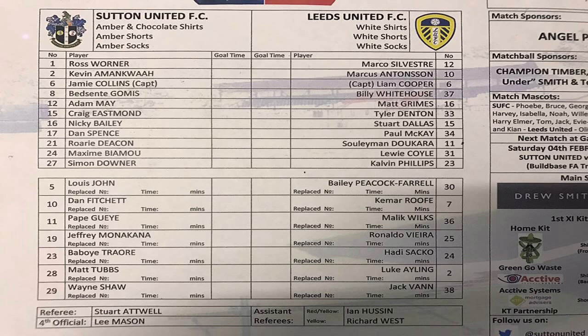Stuart Dallas. Adam Virgo alongside me on this lofty perch. You got a glimpse of it at half-time. It's not the most luxurious of accommodation. What you didn't see was the ladder that we had to climb up to get here.